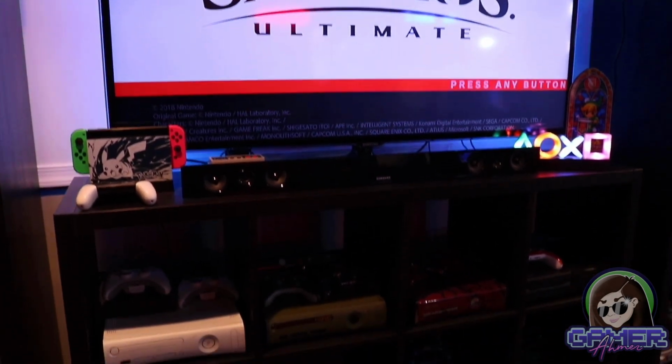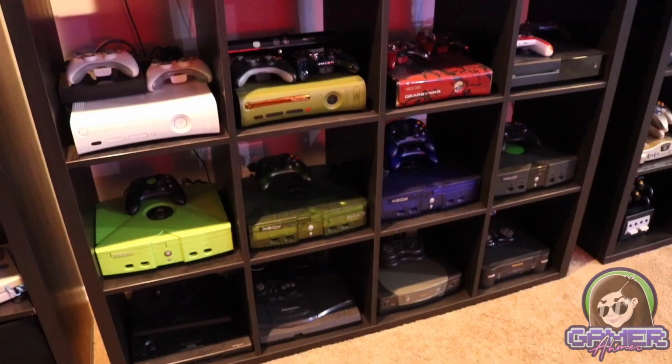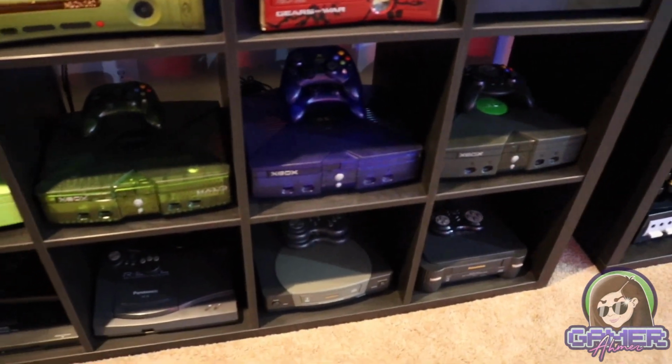I even have my Xbox One, various Xbox 360 consoles. I have some regular Xboxes, my Neo Geo, and some various Panasonic 3DO systems on this section.